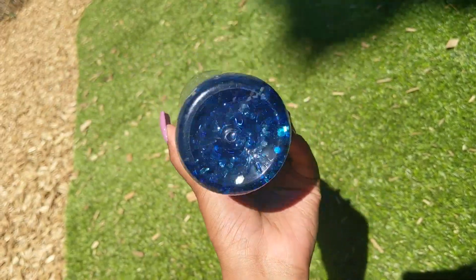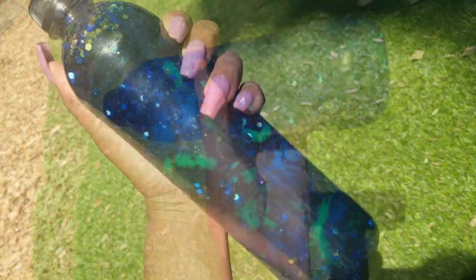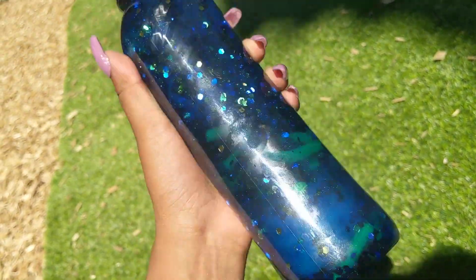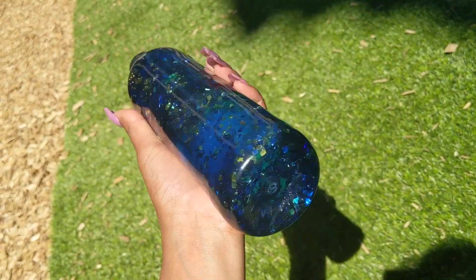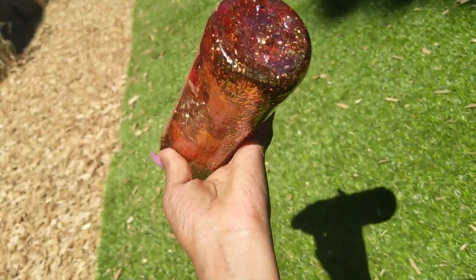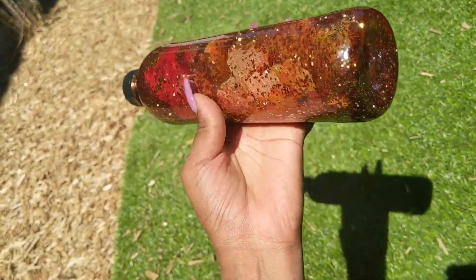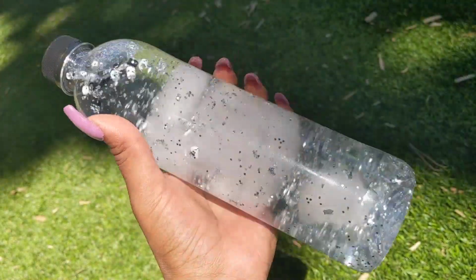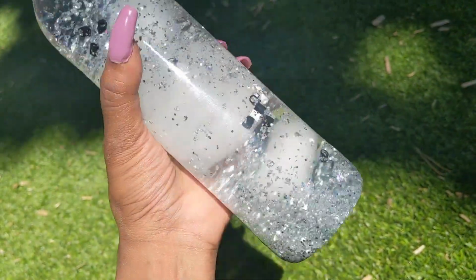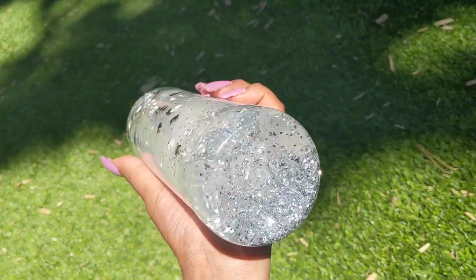We have our rainy day that is purely just glitter with blue water. We have our thunderstorm with our pipe cleaner lightning bolts, some clouds, and lots of blue and gold glitter. We have our fall time bottle with the leaves and the red and gold glitter. We have our hail bottle with the cotton ball clouds as well as clear, black, and white beads to represent the sound that blocks of ice would make as they fall from the sky.